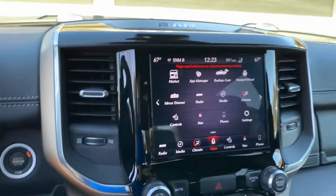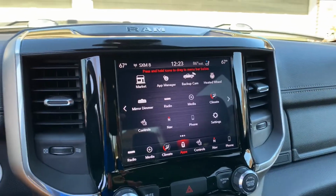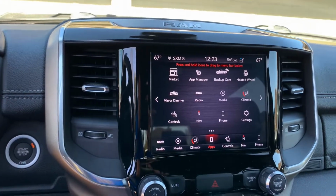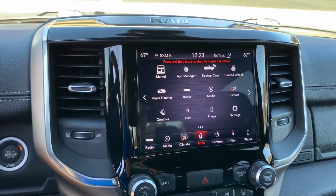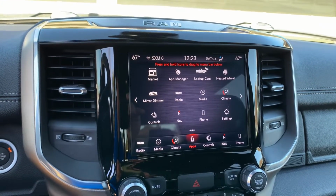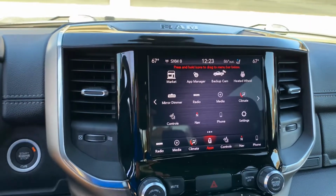Anyways, you can turn it off so that it doesn't brake when you're getting close to something. Every time I backed into the driveway or out of the driveway, it would beep and then lock up the brakes and stop you. So I had to turn that off.